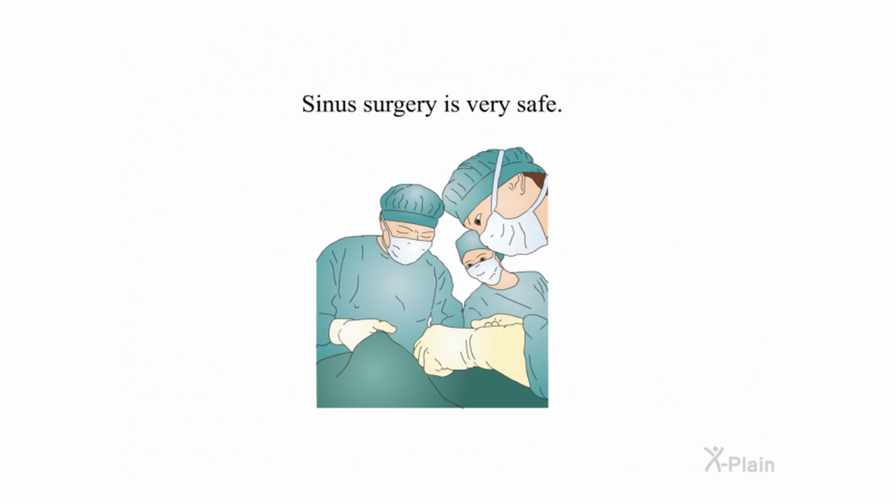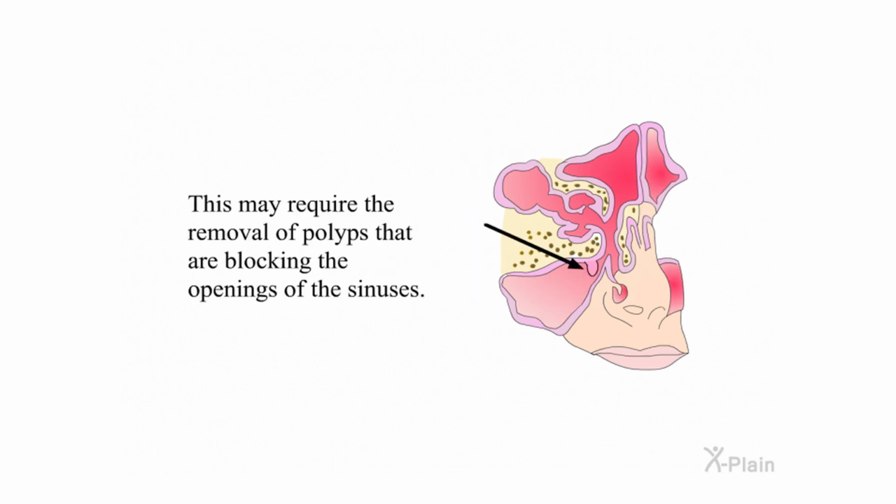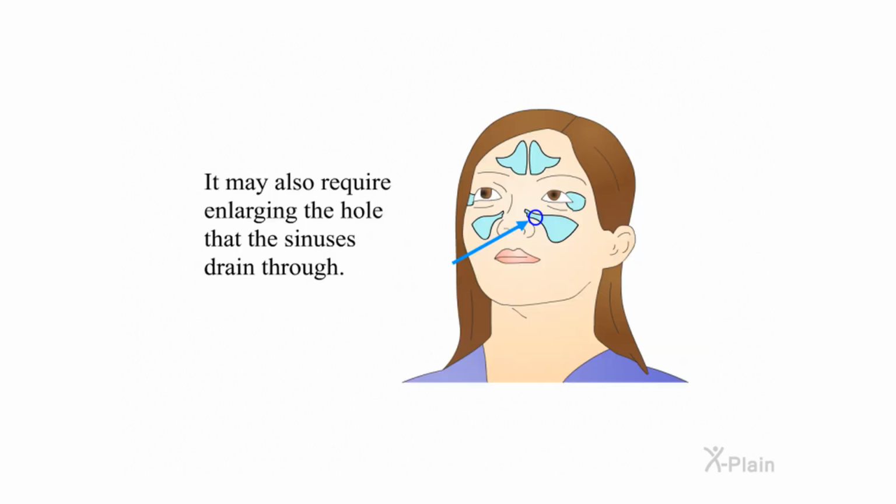Sinus surgery. Sinus surgery is very safe. The aim of the surgery is to open any sinus obstruction. This may require the removal of polyps that are blocking the openings of the sinuses. It may also require enlarging the hole that the sinuses drain through.